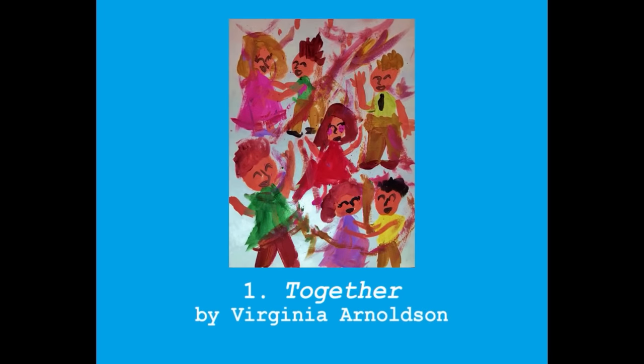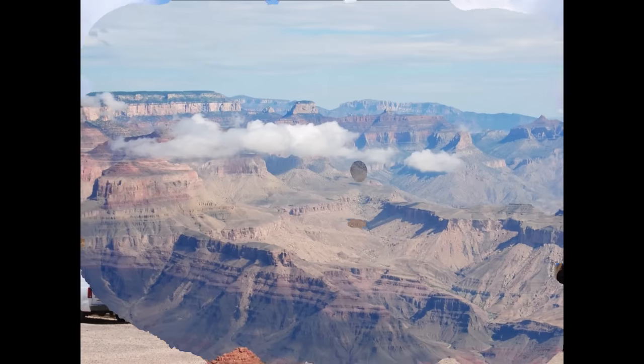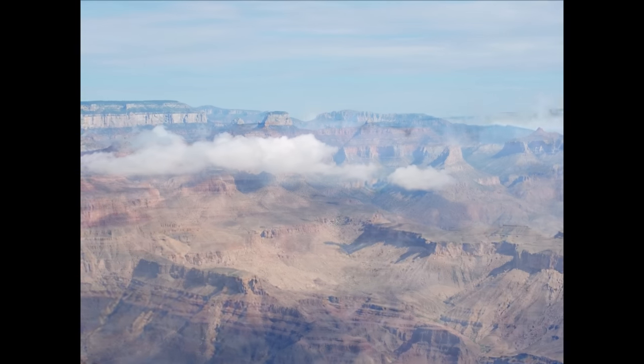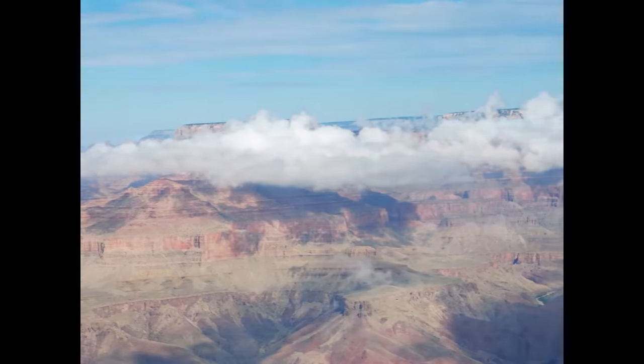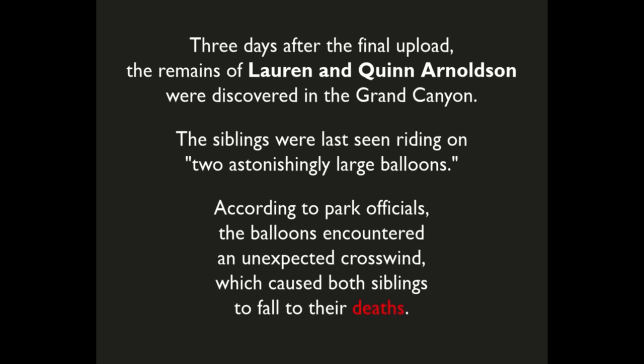Supposedly, 3 days after this upload, the remains of Lauren and Quinn Arnoldson were discovered in the Grand Canyon, again with this place. So I don't remember any mention of Quinn, so my guess is they are Dr. Disturbing, perhaps. It's said that they were last seen riding on 2 astonishingly large balloons. Park officials say that the balloons encountered crosswinds, which caused them to fall to their deaths. We all know that that is not how that probably went.